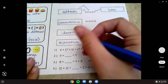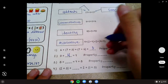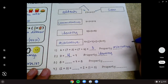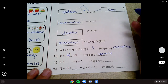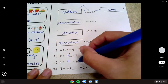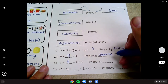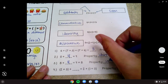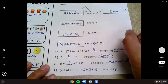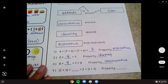All right, number 2 is missing a 4. 0 plus 4 equals 4. And this was because of the identity property. Number 3, 8 plus something equals 4 plus 8. Did you catch that there was a 4 on the right side, so a 4 has to be on the left? And that is because of the commutative property. Because I only have 2 addends, I'm just changing the order. It's commutative.